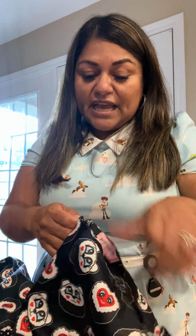It does have, let's see what else. It comes with a little sash. Of course, you can see it. It does have a zipper in the back, and it's an invisible zipper. It is a plastic zipper. I will have to say, this is my first dress. I do like the fabric. I don't like the way they made it.